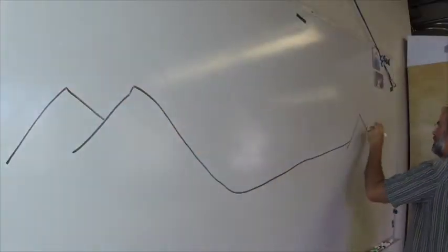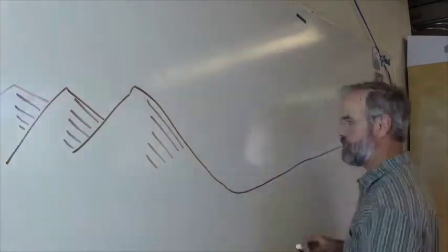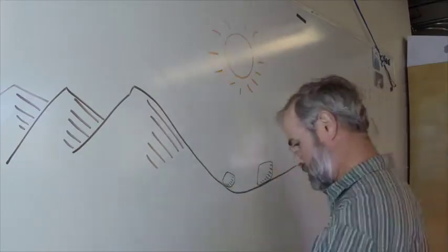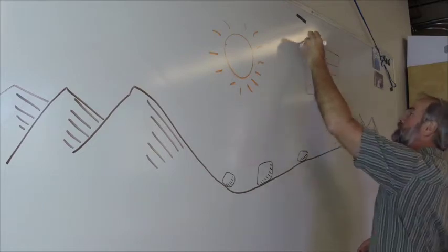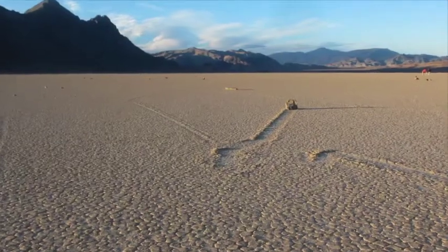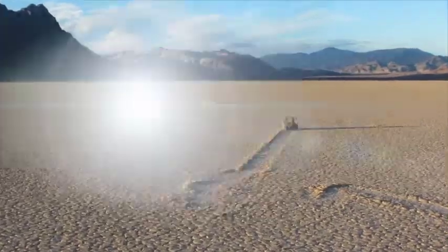The Racetrack is surrounded by mountains, and its surface is scattered with hundreds of rocks. The rocks range from pebbles to giant monsters up to 600 pounds. These form trails that zig and zag across the playa and can be as much as 800 feet long.